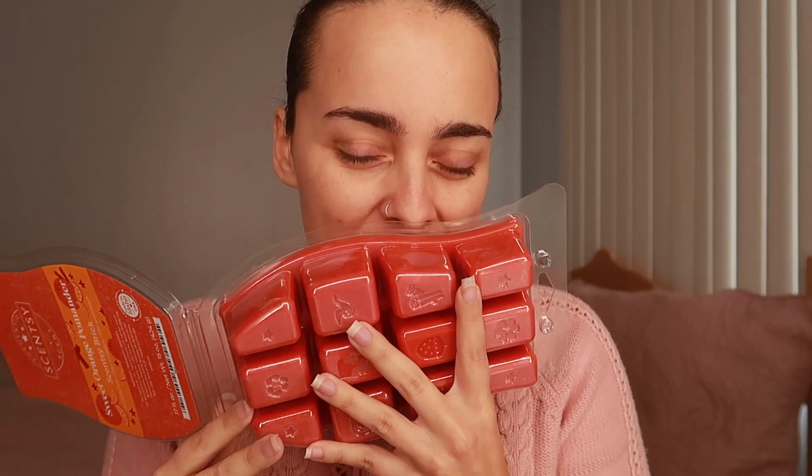I'm getting a lot of cinnamon bear, and that's a scent that I don't like from the Scentsy catalog. I've never liked it. I just feel like this is like cinnamon bear with orange. Yeah, I'm not a fan of this one at all. So, I mean, so far I think I'm doing okay in terms of what I would like the least.